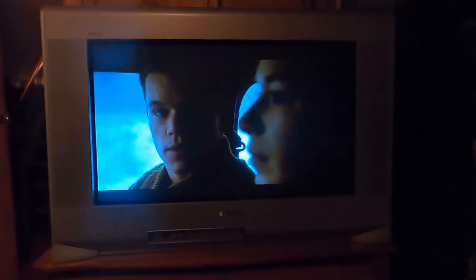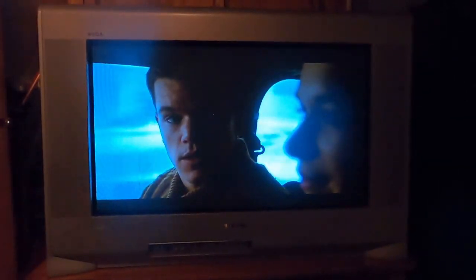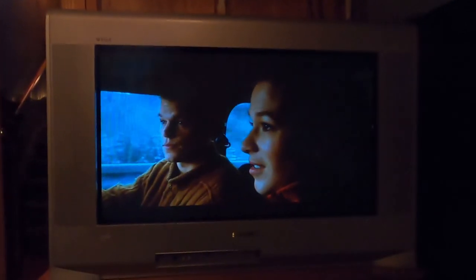We have upgraded the CRT to a widescreen. This is technically the best, or maybe the second best, widescreen CRT TV you can buy. I scooped this bad boy up off Kijiji for $30, guys. This was like $1,000 15 years ago, and now I got it for $30.